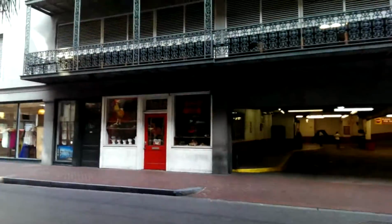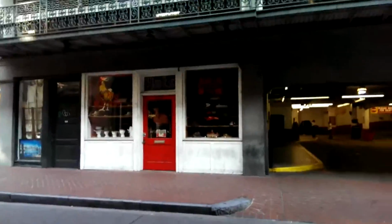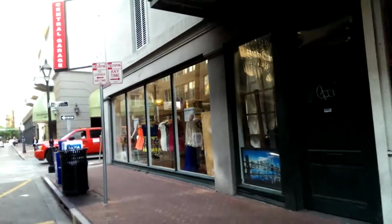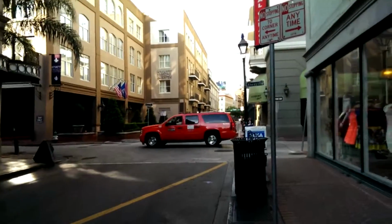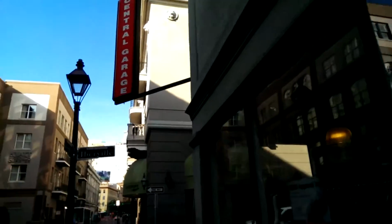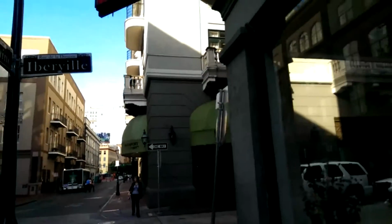Here's some more boutique shops. And then right here is the Hyatt French Quarter Regency, and this big building right in front of us is the Ritz-Carlton.